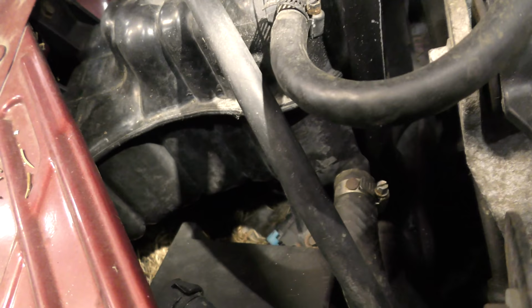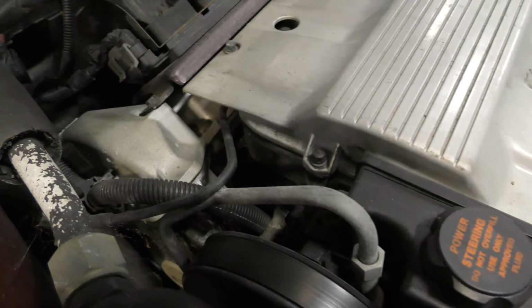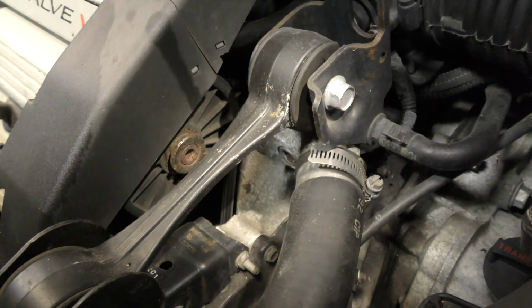The valve cover on this side looks good. It's dry. The water pump on these engines is right here, driven off of the camshaft. There's a little belt right there. That can be a pain to replace, but it's not leaking and it looks good.